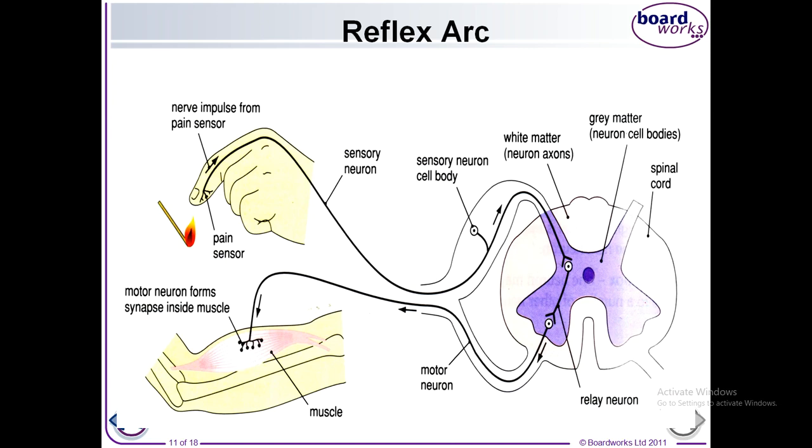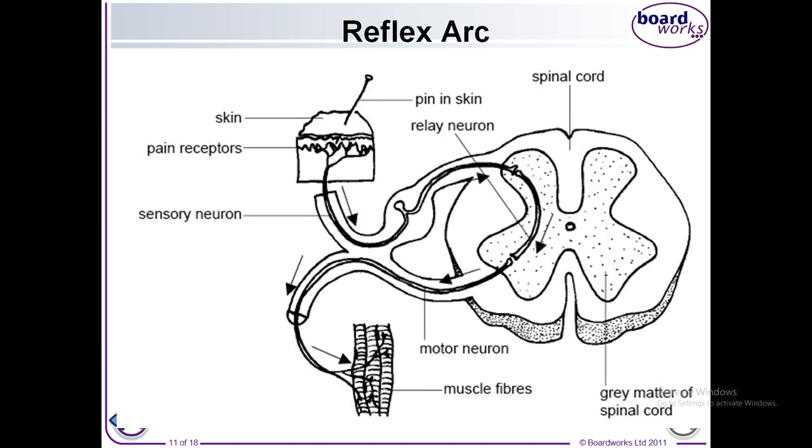A second example of the reflex arc is when you touch a hot object. The temperature receptors in your skin receive the message and, through the sensory neuron, give it to the central nervous system, like the spinal cord, and there are relay neurons found in your spinal cord which receive the message and give it directly back to the motor neuron, which gives the message to the muscles, and you retract your hand from that hot object.